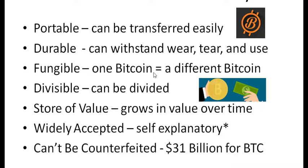Fungible means one unit needs to equal another same unit. So Bitcoin is fungible, the dollar is fungible, gold is fungible because 1 ounce of gold equals another same ounce. Diamonds, though, however, are not fungible because every single diamond is a little different. The clarity, the color, the size. 1 pound of wheat equals 1 pound of wheat, stuff like that.